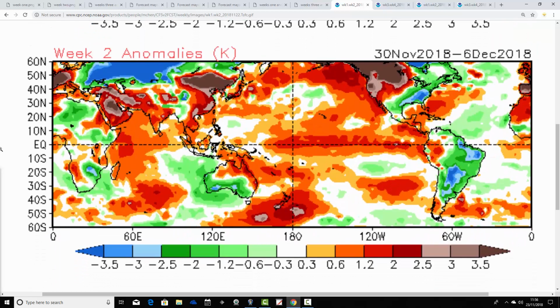Look away now if you want cold weather, because week 2, the 30th of November to the 6th of December, goes very mild for the UK and for Ireland. Also goes very mild for much of Europe as well. Eastern America looking really, really cold.